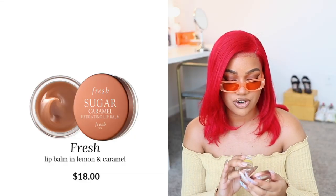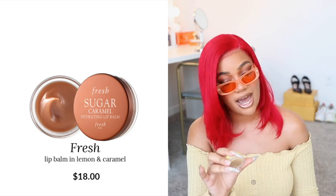Okay, so I'm about to put y'all on to my new favorite lip moisturizers. I'm a little late to the game. I'm a little embarrassed. I feel like I'm not really a self-care queen if I didn't have these until now, but it's fine. The Fresh Sugar Caramel Hydrating Lip Balm and the Fresh Sugar Lemon Hydrating Lip Balm are now my new favorites. These go into my purse. I love them.